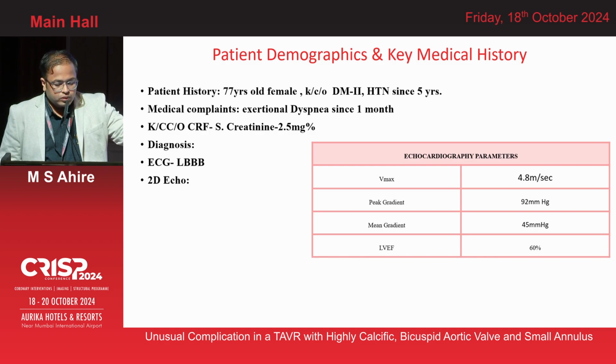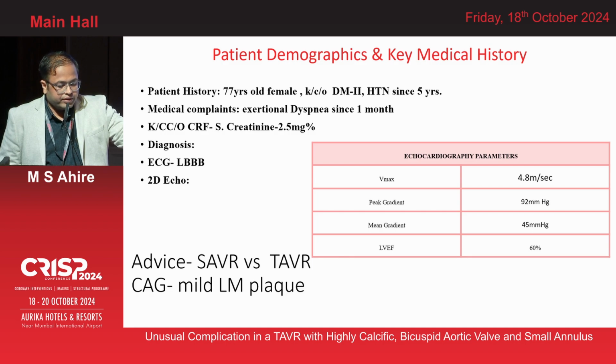On 2D echo, Vmax is 4.8, peak gradient 92, mean gradient 45, LVEF is 60%. Advice was SAVR versus TAVR. Coronary angiography is suggestive of a mild LM plaque. So with the patient being 77 years old, we decided to go for TAVR.